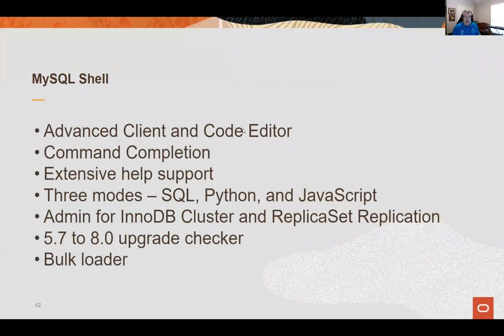Also, MySQL Shell. Our old shell is 25 years old, and it's getting a little bit long in the tooth. So we wanted to start with a clean sheet. So we wanted an advanced client and code editor. It has command completion. So if you don't remember the syntax of a SQL statement, type in the first letter or two, hit tab, and it will walk you through that. The help support is extensive and very valuable.